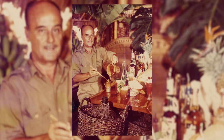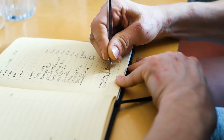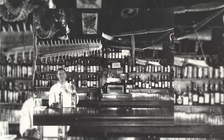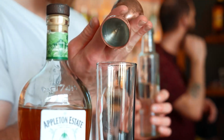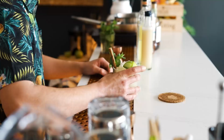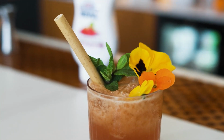Don the Beachcomber was the person who created the legacy of Tiki. And from that, a few other names came through, such as Trader Vic. And just between these two people, we have almost 80 years of cocktail history in the Tiki world. We have absinthe and dark to make it run.